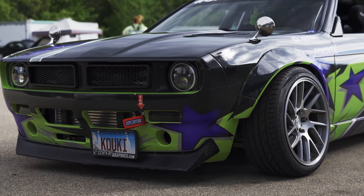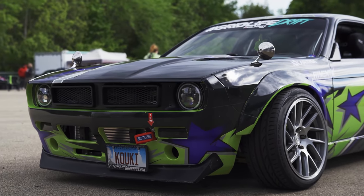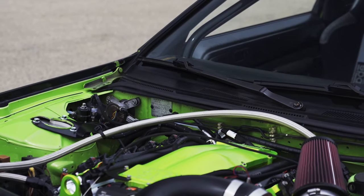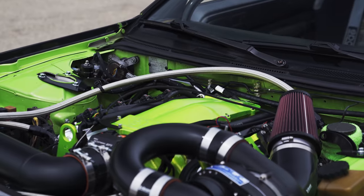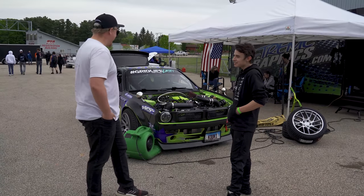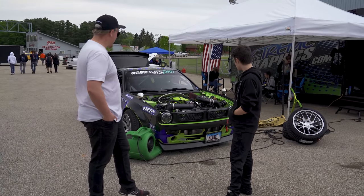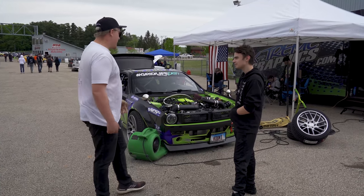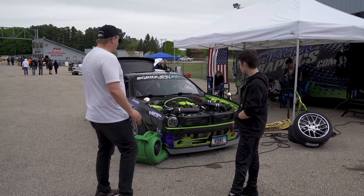So motor-wise, it's a 6-liter LS, stroked, 408 cubic inch, procharged. I mean, it's kind of simple, kind of not. It's simple in terms of a pro car, but this is more of a street car, so I like to keep it that way. Yeah, that's fair.